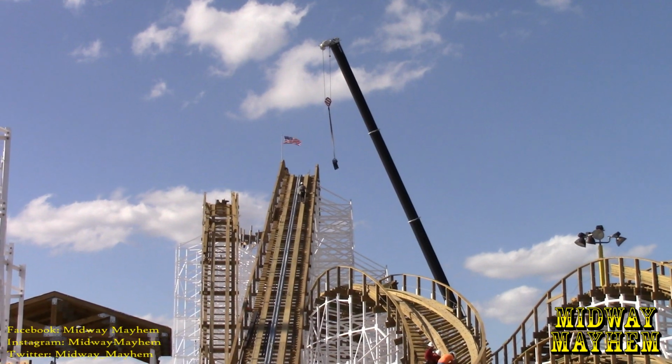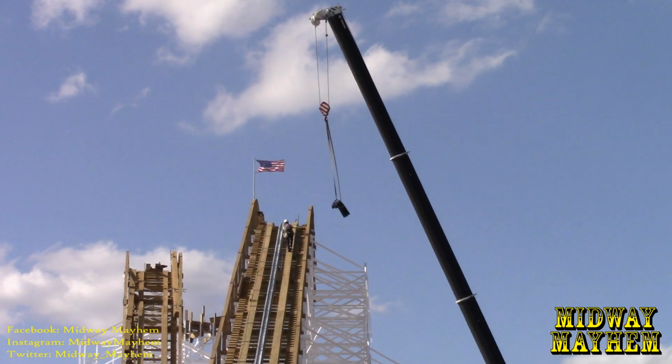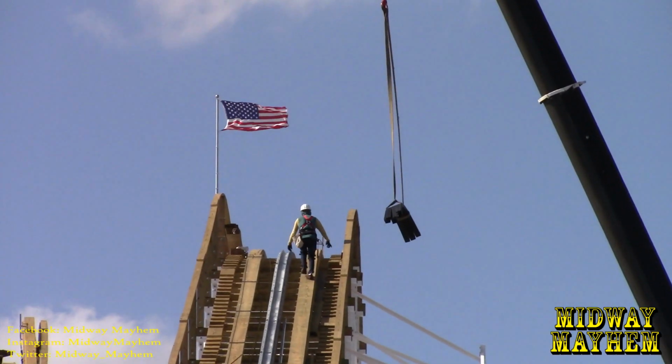So check this out, guys. That steel that we just saw on the lift, it was from the storage lot for all the track pieces, is now in the air and heading towards the top of the lift hill.